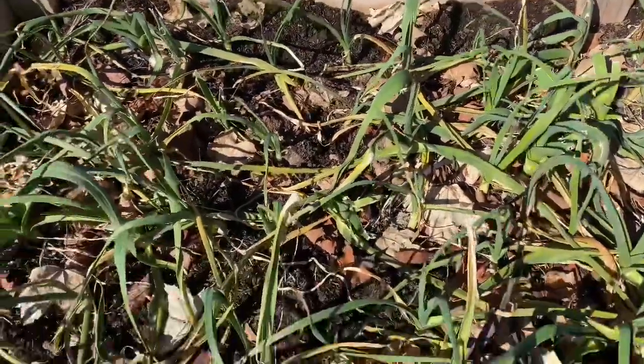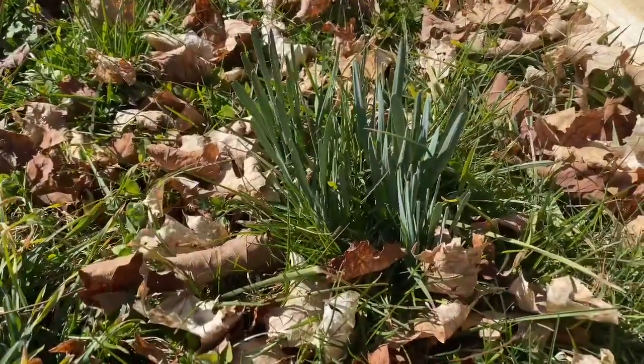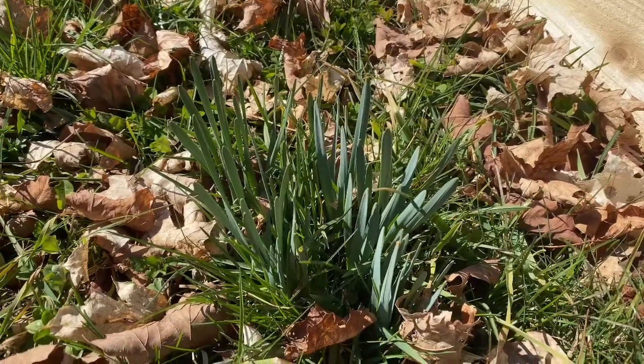In a raised bed, though, is what's confusing. And look at this. Here's another section of these, whatever these are, that are growing. These don't have the little bulbs on the top yet, but it's the same plant.